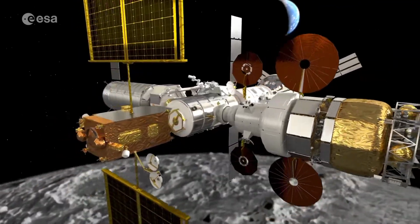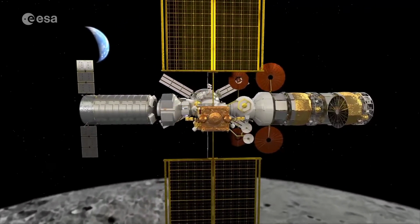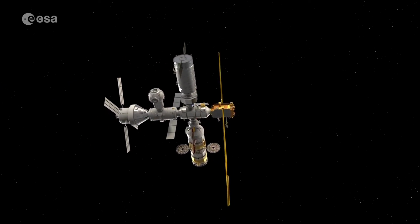The Gateway will be 1,000 times further out in space than the space station and will act as a long-term base for astronauts to visit the lunar surface for science and exploration.